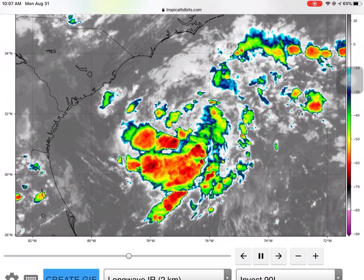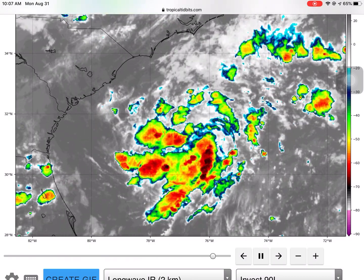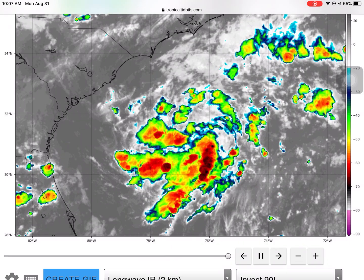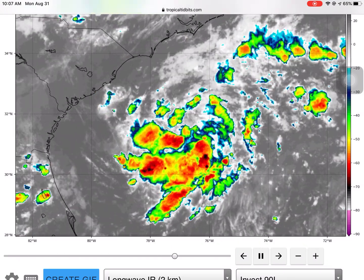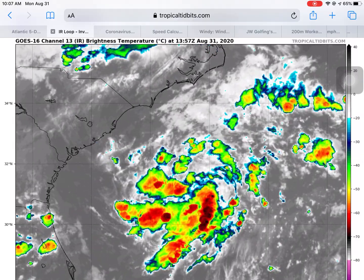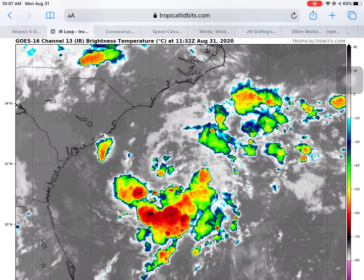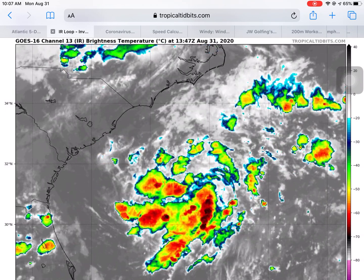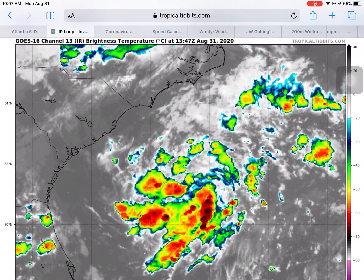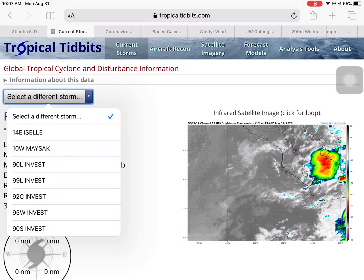I don't see any spin at all right now, because it's not strong enough to spin counterclockwise yet. But it is more organized right now, and it's gonna move off the northeast coast, and it's gonna strengthen, probably into a tropical depression or storm, likely. Let's get to Invest 99L.